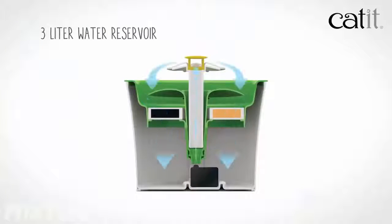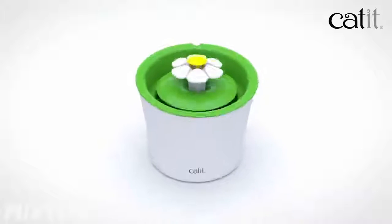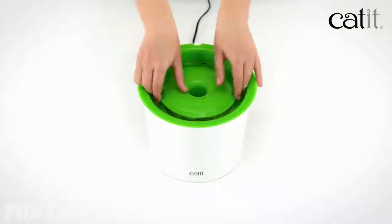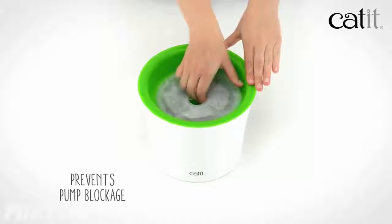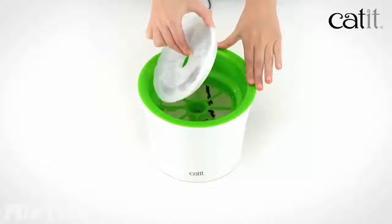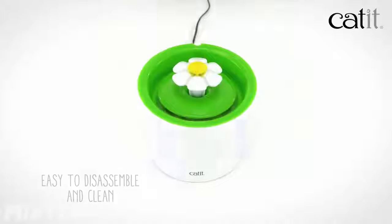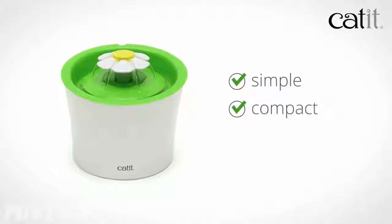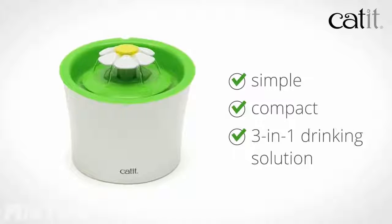The 3-liter water reservoir holds a dual action water softening filter. This filter removes excess calcium and magnesium from hard tap water while retaining stray hairs, sediment, and debris for optimal purification and pump performance. The Cadet Flower Fountain has a simple build, which is easy to disassemble and clean. Combine with the Cadet Multifeeder for a complete dining experience. The Cadet Flower Fountain, simple, compact, and 3-in-1 drinking solution. Cadet, quality design for cats.